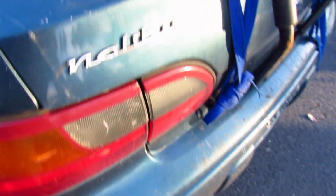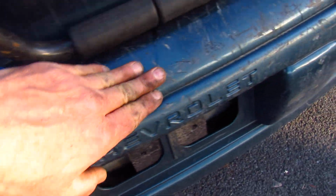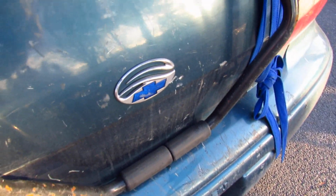Let's check out the other side. This car's got tons of scratches. All this right here is from pedals. I mean, I've had tons of junky old bikes on here. You take the pedal off so it doesn't scratch there, but sometimes you don't.